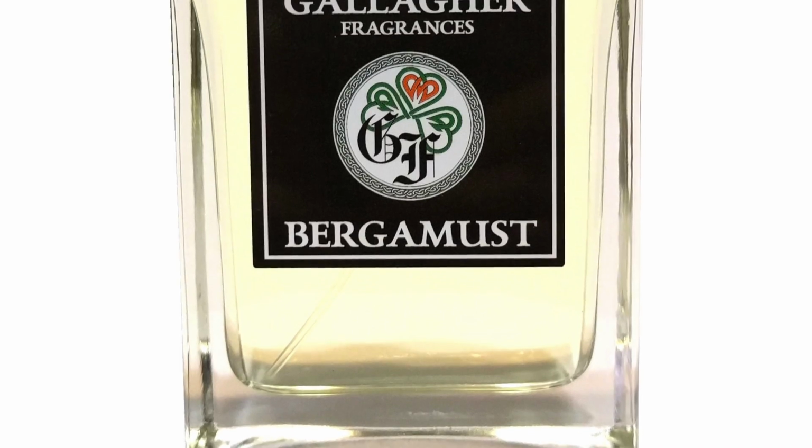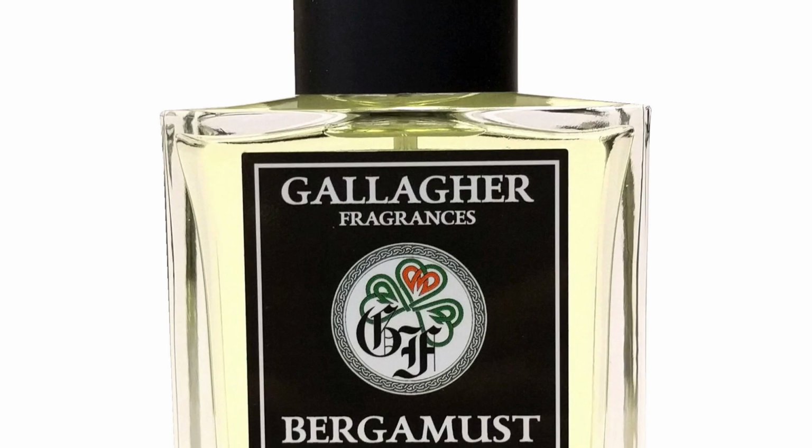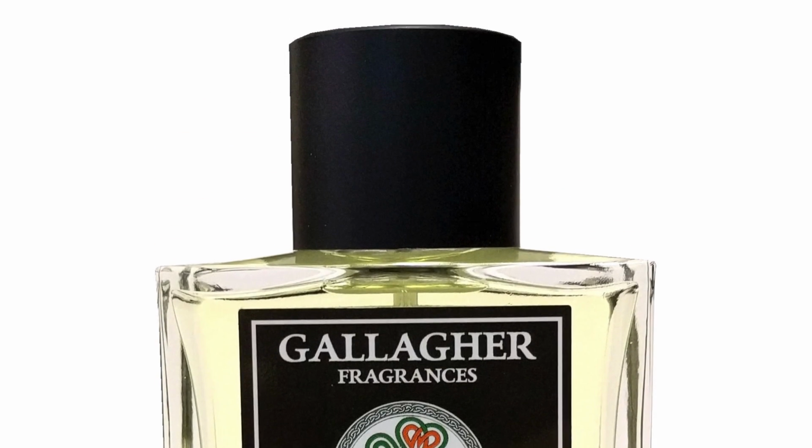Okay, day two. Let's talk about Bergamust. In the top we have bergamot and ocean mist. In the middle we have cedar, orange blossom. In the bottom we have Ambroxan again. We also have Iso E Super, which is the ingredient that's in Molecule 01. And then we have white amber musk.